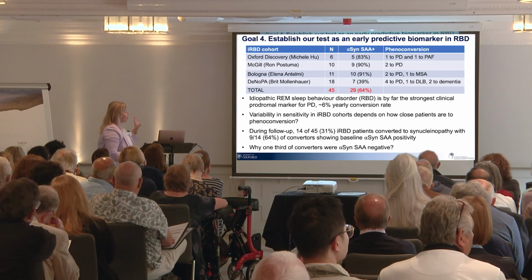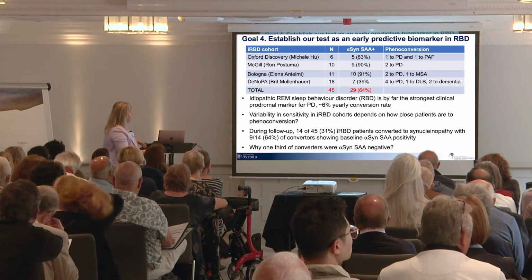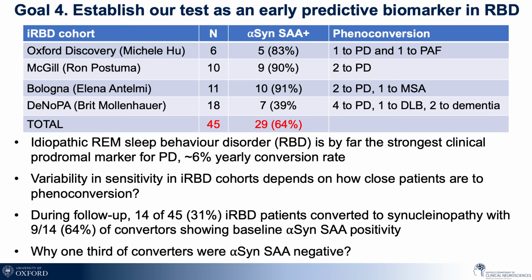And then if we finally look at the RBD patients, we looked at 4 different cohorts. We looked at patients from the Oxford Discovery cohort from Michelle, and we looked at 3 other cohorts as well. Altogether we could see that 2/3 were positive. But this really depended on which cohort you belong to. And that probably depends on how close these patients were to phenoconversion.